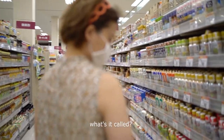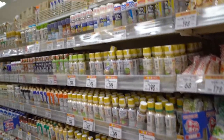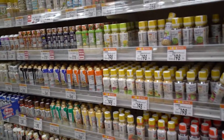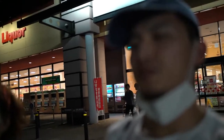What's it called? Josephine. So it's called Josephine. Look at all these Japanese dressings. There are so many dressings. So we couldn't find the dressing, but it's okay. We can try. We have 4 more days.